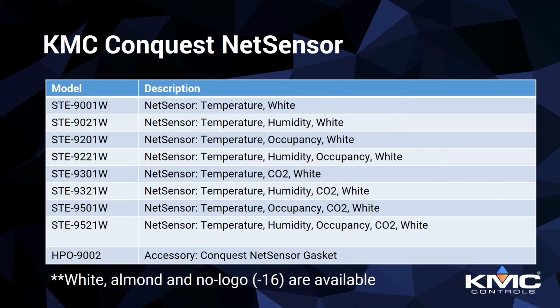And again, this is another little bit of ordering. One thing I did want to call out, and why I added this, was it is important to have the W on that for the white sensor, because if you don't go with the W, our traditional is going to be the almond color. And of course, there's options with no logo, almond, and different things like that. But you can get the sensor customized in many different ways with the different amount of sensor options in it.